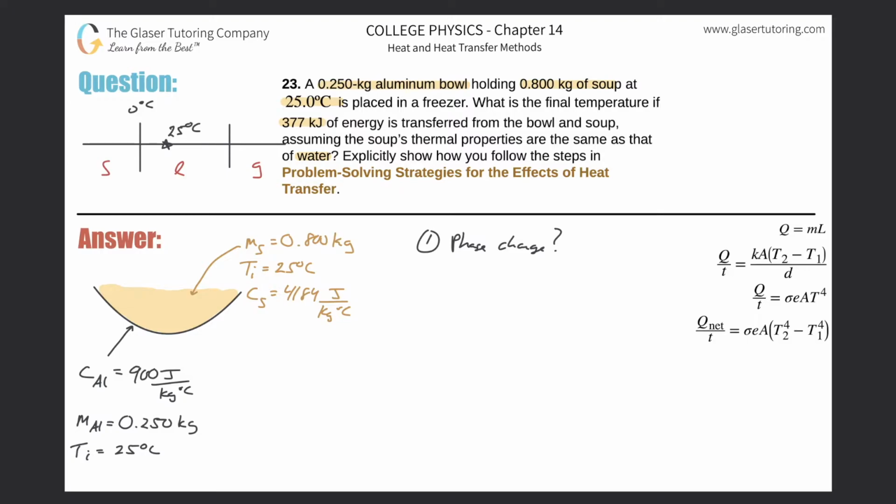Well, why don't we determine the amount of energy that has to be released for this system in order to get to 0 degrees Celsius? Let's do that first, and then you might see how we can determine whether it's going to freeze or not. If I'm talking about the Q of the total system, Q sub T, it would simply be a summation. The total energy lost must equal the energy lost of the soup minus the energy lost of the aluminum. I'm putting in the negative sign here. You don't have to because they would all just cancel, and you can make these all positive if you want. That's totally fine. I just want to show you the signs because they will become important later in the problem.